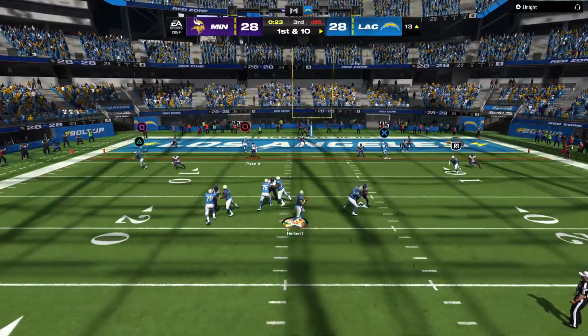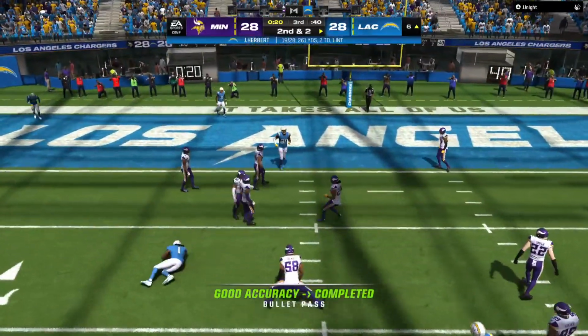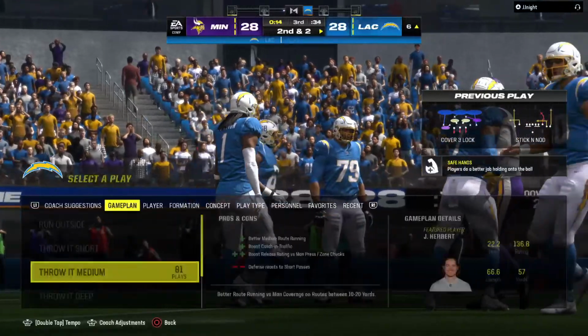Justin Herbert looking to pass. Throw over the middle, and it's caught by Johnston. This will be stopped about 2 yards shy of the marker. 8-yard gain, 2nd and 2.